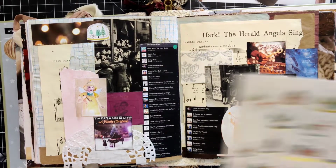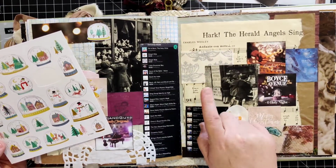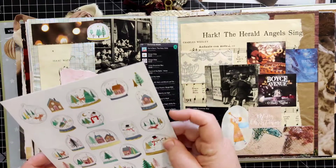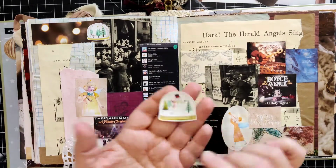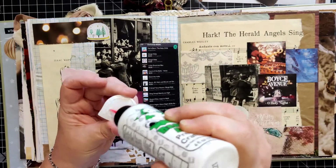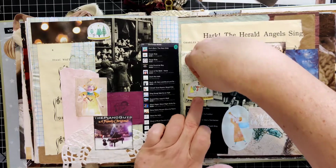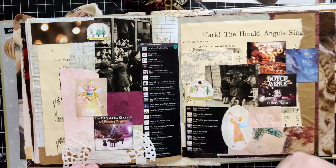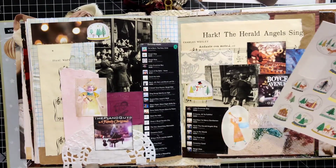And then something here. Frosty the Snowman. Cute, cute, cute. Sort of straight. I've got glue all over my hands. And then let's do a third one.